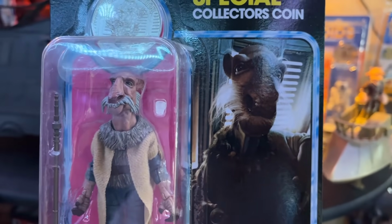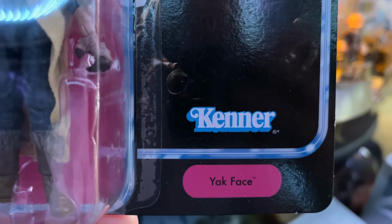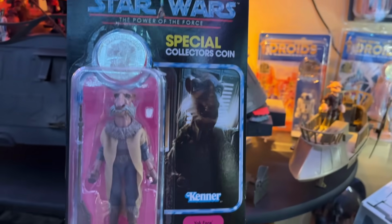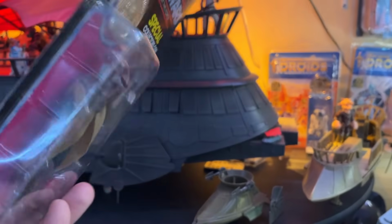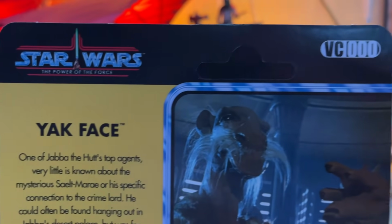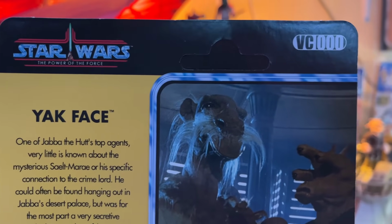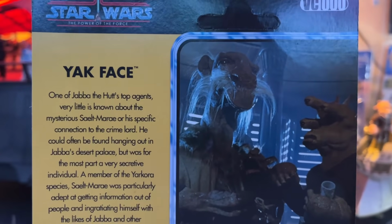He does have his weapon. He's an ultimate sculpt of Yak Face. I love that it says Yak Face on the name pill here and not Saelt-Marae. So that's the special version of this character that was a stretch goal. We're going to flip around to the back to have a look at that as well. So on the back here, we can see that he's VC number 000. So he's a special release that's separate from the line. But if you are a completist, you definitely need to have this character. There's a nice little bio on Yak Face there.